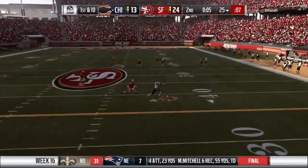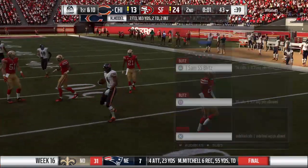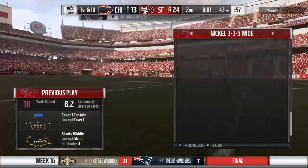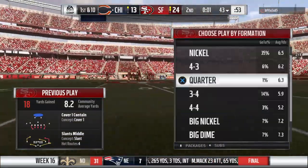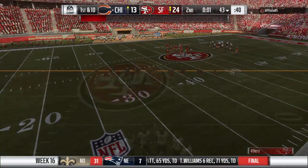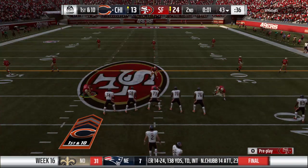He'll look to throw. He's got it complete to Diggs, right side. And they get him down, but not before he takes it across the 40-yard line. And with just 1 second remaining in the first half, they'll call the timeout. One play has him up past the 40 already, and another 1st and 10.